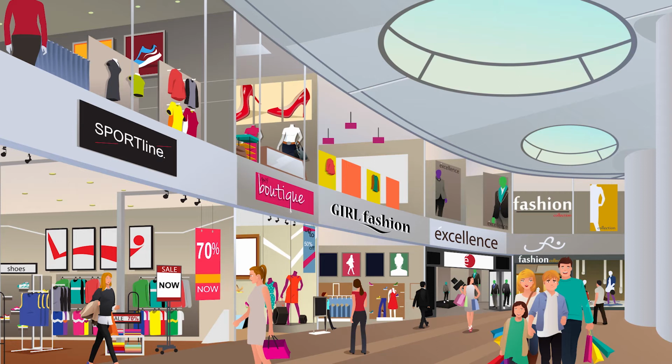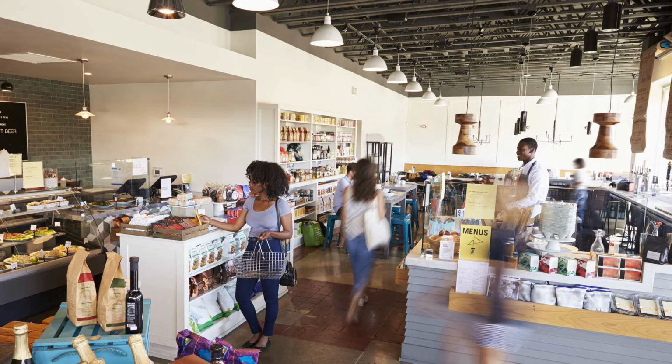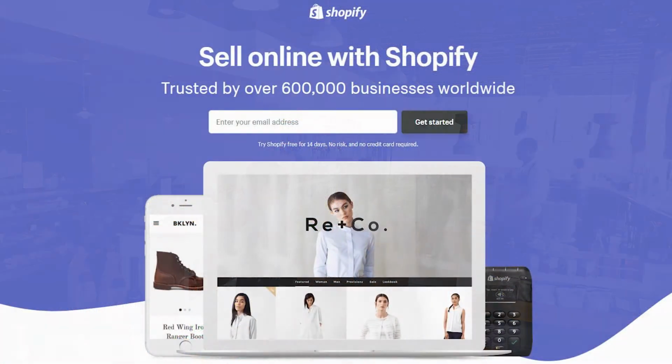The best analogy I can think of is it's a bit like the difference between setting up a single store on a high street location versus setting up a shop in a busy shopping mall or something like that. With online selling, you can choose to do either. Now, for decades, people have done retailing by setting up single standalone shops, filling it with stock, and then marketing to attract customers to come and visit the store to actually buy something. And you can do something like that by using an off-the-shelf solution like Shopify.